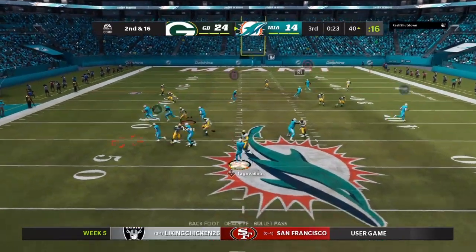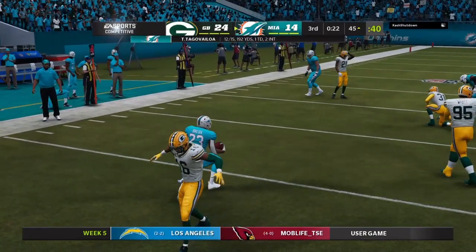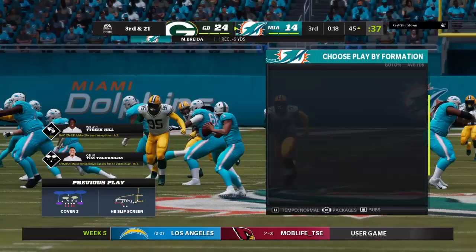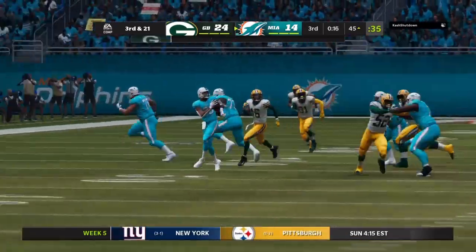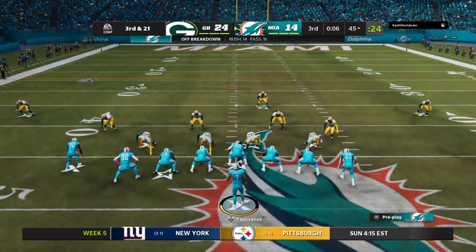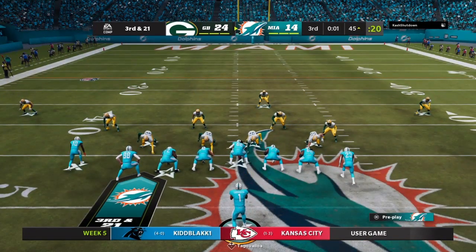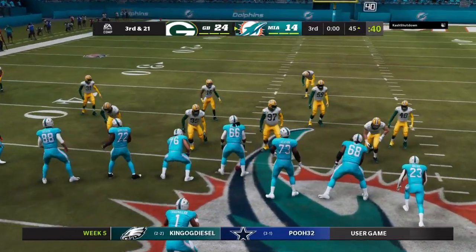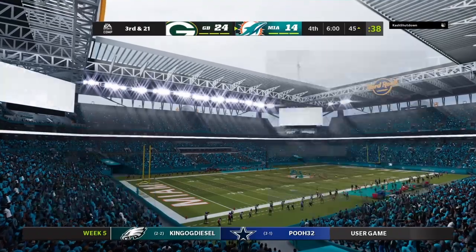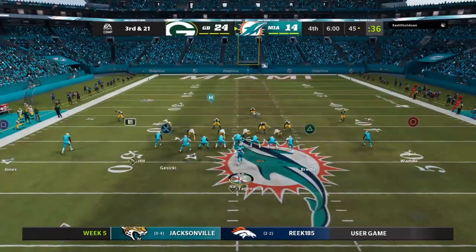Now on 2nd and 16, Tua will get this into the hands of Breida. And he'll lose yardage on the play back at the 45-yard line. It'll be a loss of 6 yards on the play. And they're going to be staring at a 3rd and long here. So they'll get a little extra time to come up with their 3rd down play as we've played 3 quarters. We'll return with more after this.